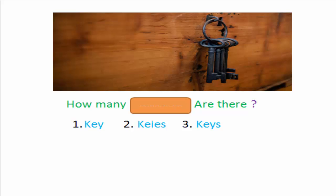This rule is not correct for this kind of word. Why? Because, as we said in the previous example, for all words like boy that end with Y, we have to check the letter before. If it is a vowel, we add S, like in number 3, to indicate the plural form. Here we have the key, which ends with Y, and before it is E, a vowel. So we add only S, like in number 3, to indicate the plural.